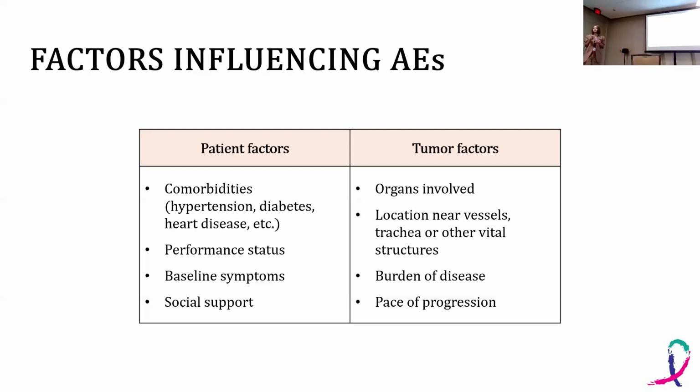It's also important to know what the performance status is, meaning how well is the patient, how active they are, because if we're already dealing with a very frail, very weak patient, then we might need to either pick a less toxic drug or a lower dose of a drug so that they don't get worse and are not able to tolerate their treatment. And then we also need to know what their baseline symptoms are, because again, depending on what they're already experiencing, we might want to pick a drug over the other.